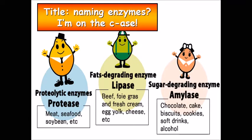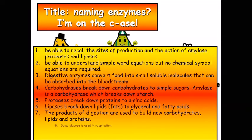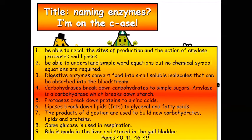As you can see from my title, often it's the substrate they work on plus "ase" added. So proteins, protease; lipids, lipase; starch, unfortunately, is amylose, so it's amylase. You've got carbohydrates, carbohydrase. So they're quite logically named. So luckily, generally you can guess what the enzyme does from its name because it's a good giveaway. We're also going to look at how the bile works and helps with digestion.